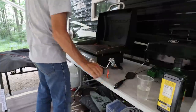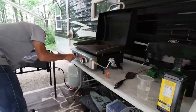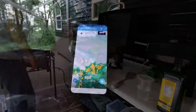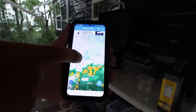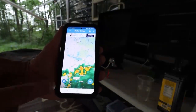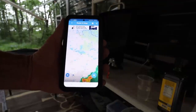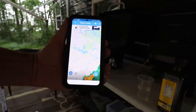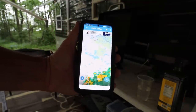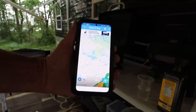Easier to heat that back up again, I think. I'm not sure. They're kind of falling apart. We're right here. Let's see if it'll play. It's raining down at the farmhouse right now. Come on. Yeah, I don't know. I think we're gonna get something here though.